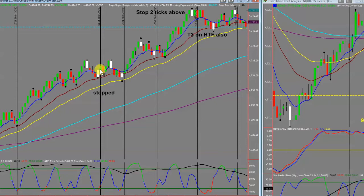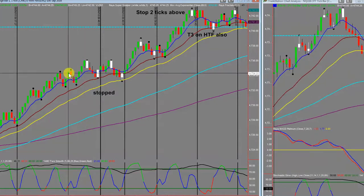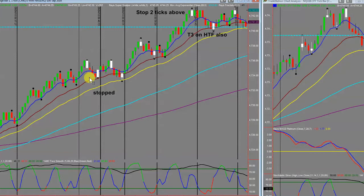Now you would have been stopped on this trade, and let me just show you this over here. I want to just point this out on the high time frame. You can see that right there. Notice how prices accelerated away from the 8 EMA. Now remember, you're going to get a pullback at some time. Now here you would have been stopped, and remember, the more trades in a trend, the greater the chances for a pullback or a decent pullback.